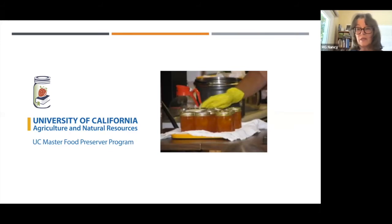Kathleen Fitzgerald Orr is also a master gardener with specialties in food gardening and integrated pest management. She's been canning since childhood and took the Master Food Preserver course at the University of Idaho in 2012. She was also involved in reactivating the Master Food Preserver program here in Sonoma County.